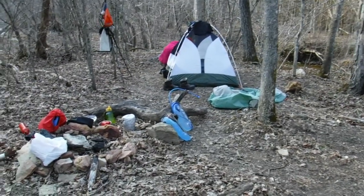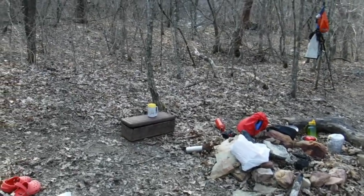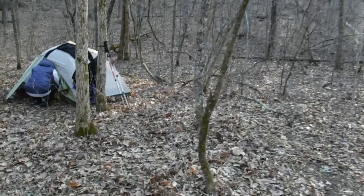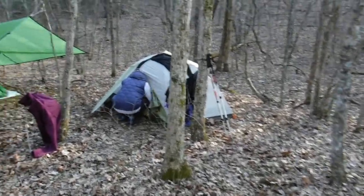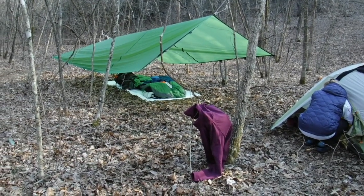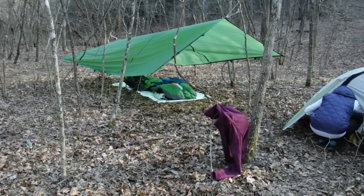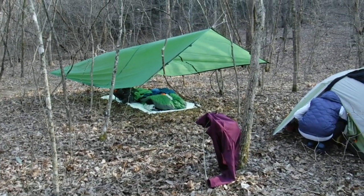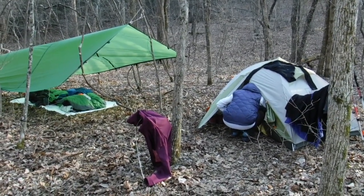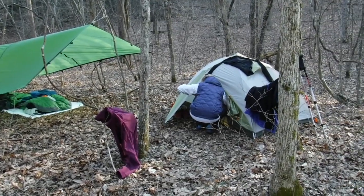Emily's tent, fire pit, an old rusted metal box, Joy's tent, Eric's tarp, sleeping bag and pack underneath, all ready to go. We knew before we started the trip the forecast for tonight was rain and thunderstorm, so we're preparing as if it's going to rain. We're about to have dinner.